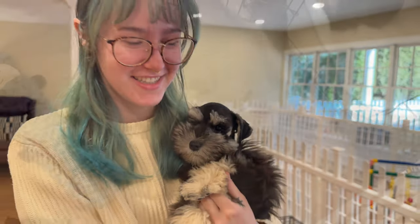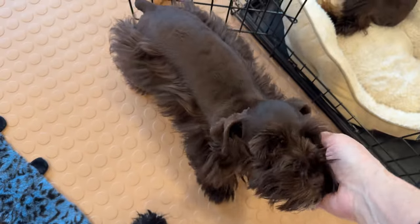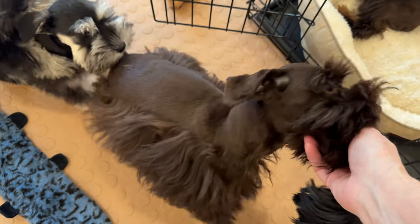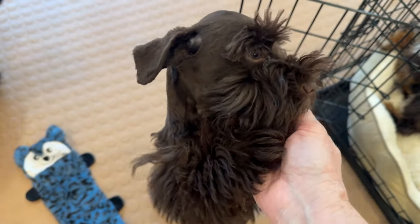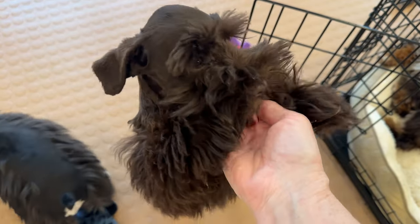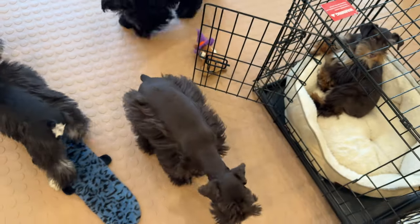Each day we're going to show you the progress that we're making with this boy as he learns stairs and learns to follow a lure. So join us on this fun adventure as we take this little boy from being lacking in confidence, lacking in skills, to the point where he's a therapy dog. Again, join us on the adventure.